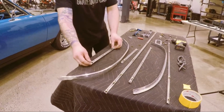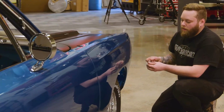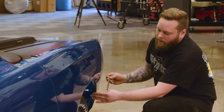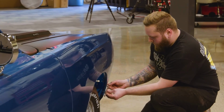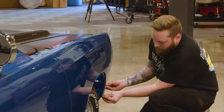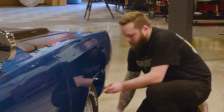Now I'm going to go ahead and start getting our body trim on here. So a good way to make sure you get these put on correct is these got a little contour that go with the shape of the wheel opening. Set that there and start setting your alignment and spacing on the studs. When you think you got it lined up good, you can go ahead and start putting the nuts on.